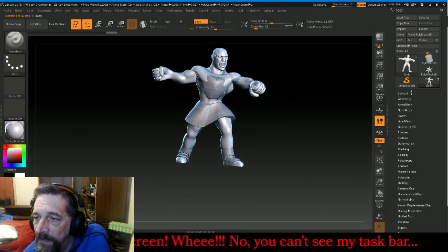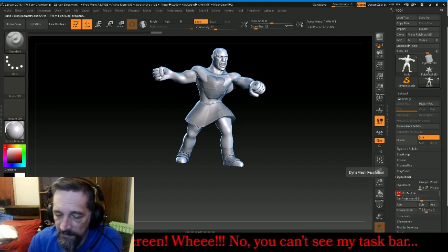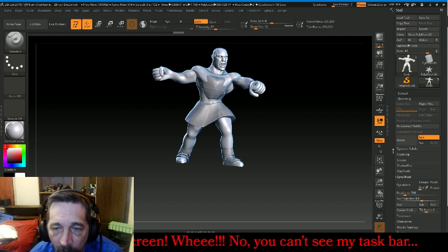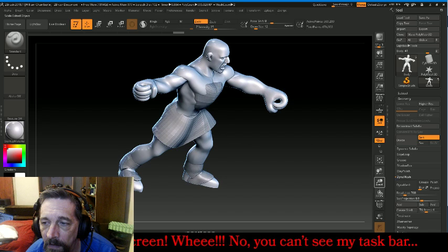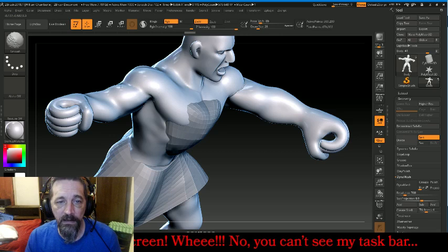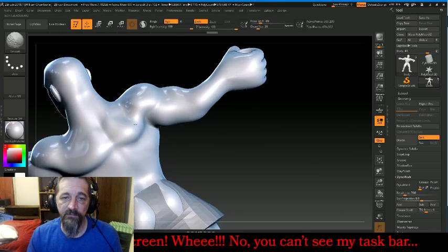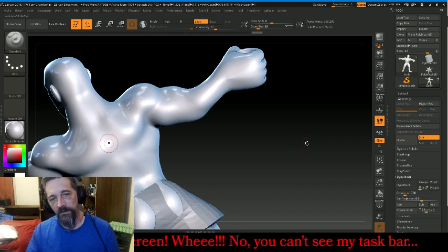So first thing that we do for the body is we go ahead and we subdivide it a couple times, and then we're going to dynamesh it at 768. Click. Okay. Now, most of what we're going to do here is smooth out this area here and right here at the shoulder. The reason being is not only do we want to get rid of that one little arch, but we also have to make room for the fact that there's going to be armor here. And so we're also going to smooth out the shoulder back here. And then I hit 1 a few times, a couple more times.